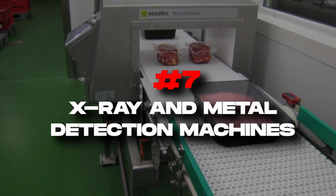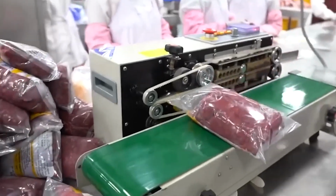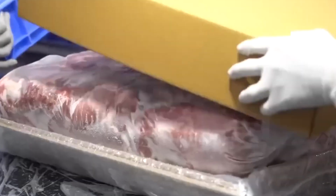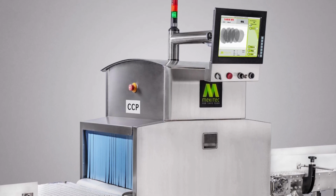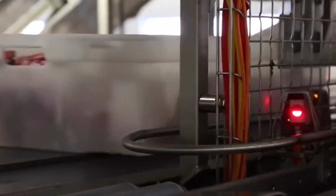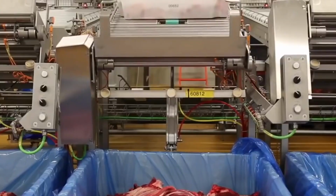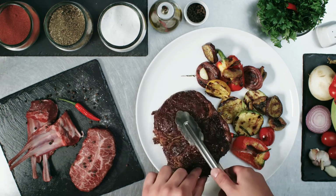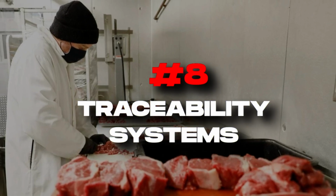Number 7. X-ray and metal detection machines. When it comes to meat processing, safety is key. That's why modern processing plants rely on cutting-edge technology like X-ray and metal detection machines. These machines can quickly and accurately detect any foreign objects or contaminants in the meat products, ensuring that only safe and high-quality products make it to your dinner table, so you can go ahead and enjoy your steak with peace of mind.